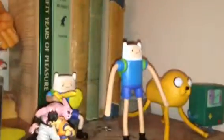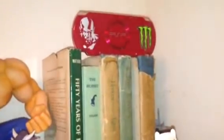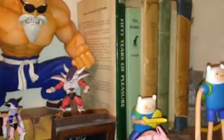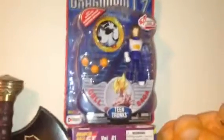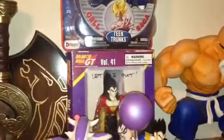Adventure Time McDonald's figures. Those back there are first edition Lord of the Rings US releases. And of course, the book that every friggin' Publix employee in the world has to read. The One Ring from Lord of the Rings. It's 10K gold. Those Dragon Ball Z figures back there, that one's Teen Trunks signed by Eric Bale. And that's Super Saiyan 4 Vegeta signed by Chris Sabat.